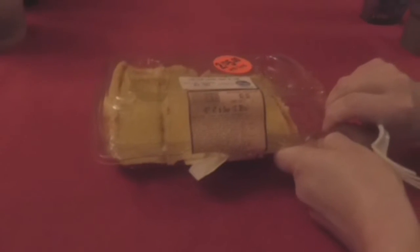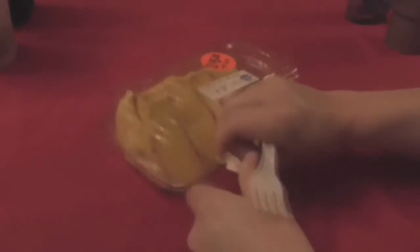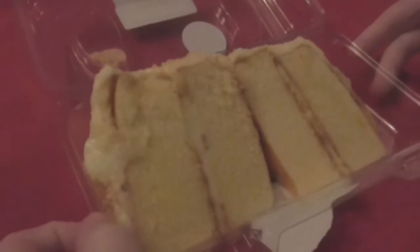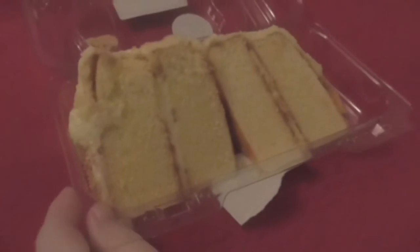Other than chocolate, lemon is my next favorite flavor. Okay, so that's the back side. That's what it looked like. I'm not getting a whole lot of lemon smell. It smells more vanilla, but maybe it's just from the cake.